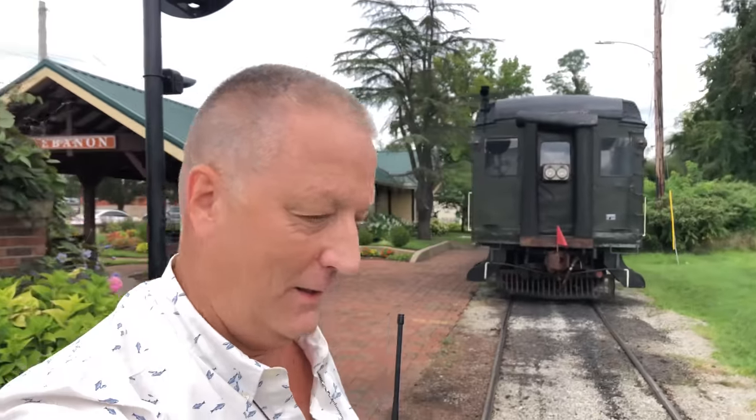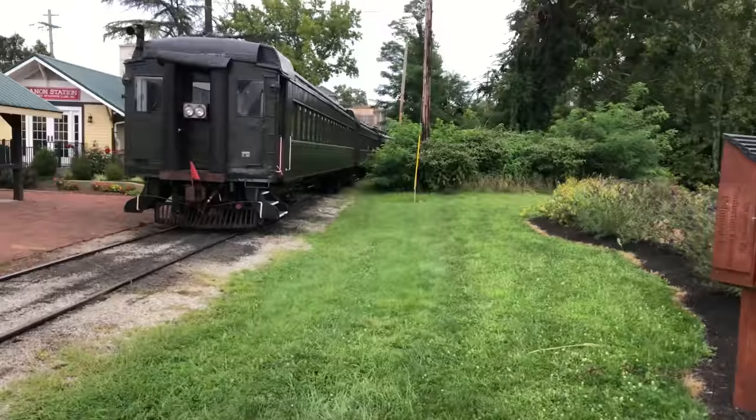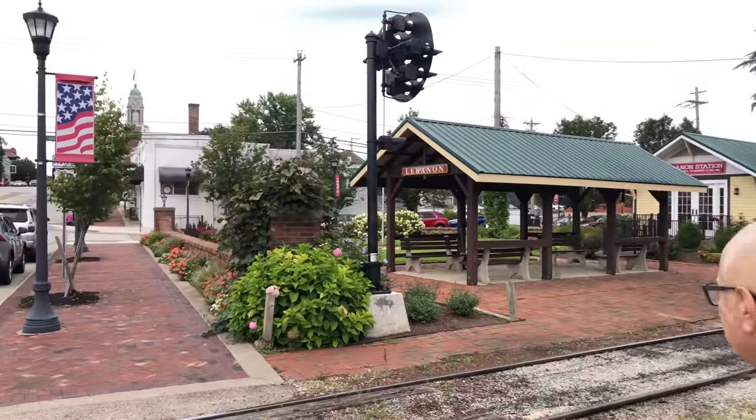There you go, folks. That was pretty cool. Gotta love the steam train. Hopefully that train will be back. I don't know. They gotta do some track work, put some money into this line, and maybe we'll see this thing next year again.